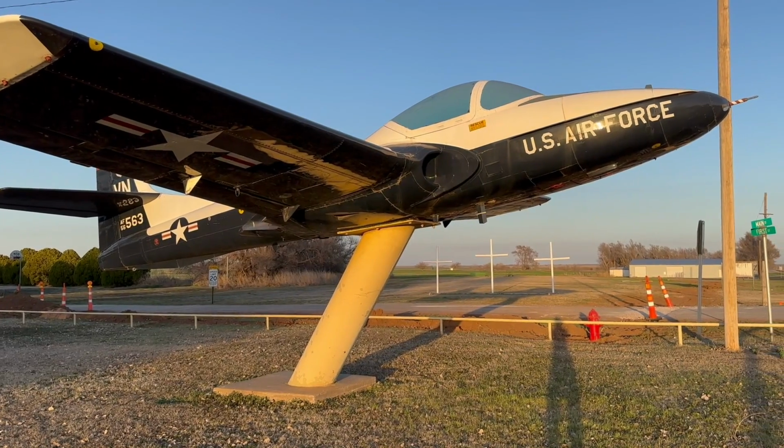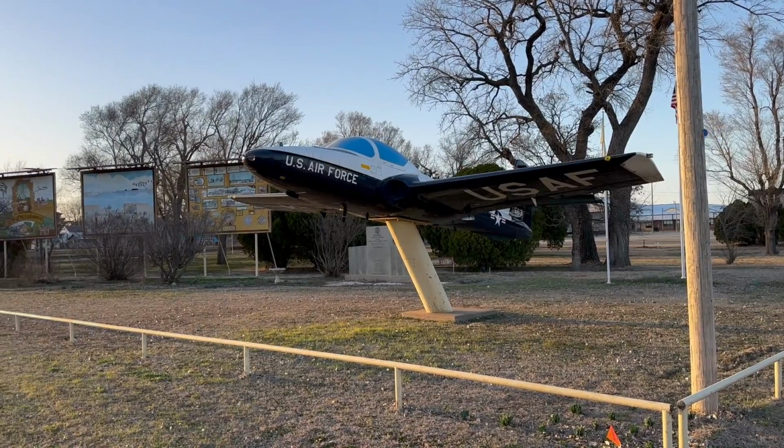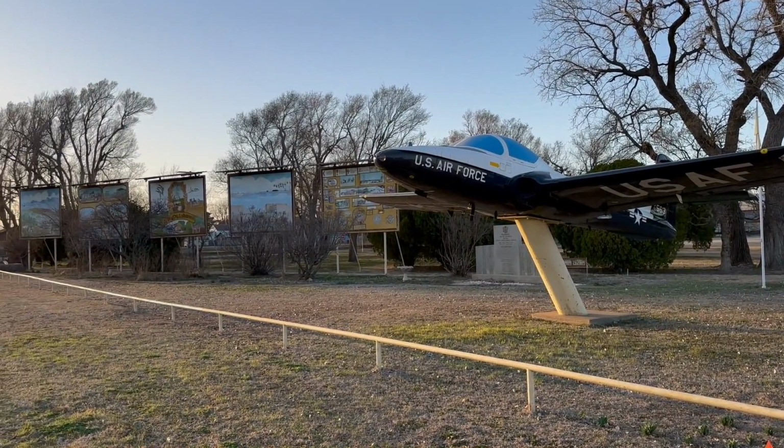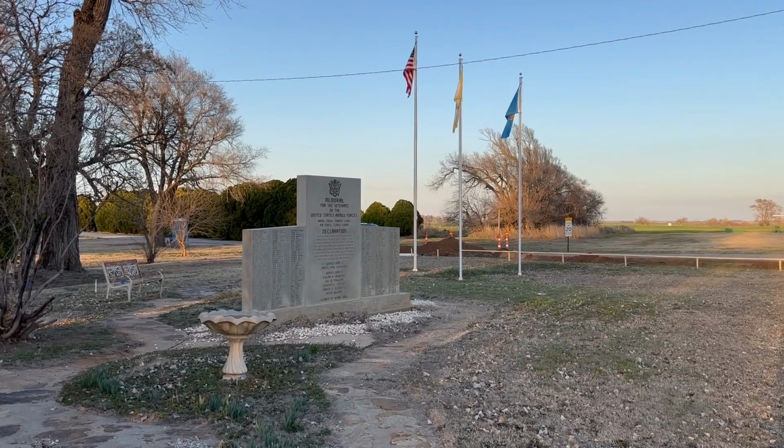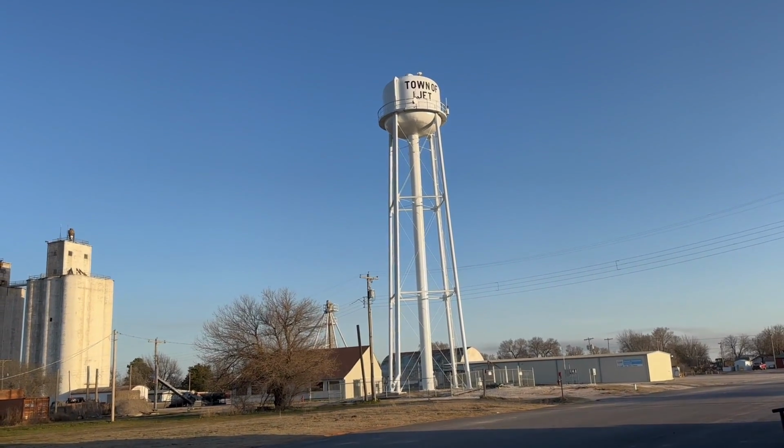If you're wondering why this little town is called Jet, I believe we can find the answer here on the outskirts of town. You can see behind me is a jet from the Air Force. Not too far from here is an Air Force field. And if I had to wager a guess, that probably plays into why the town is named as it is. But you know what they always say about assuming. And I see some signs here. Why don't we go check those out? Maybe those can help us answer the question, the mystery of why Jet is named what it is.